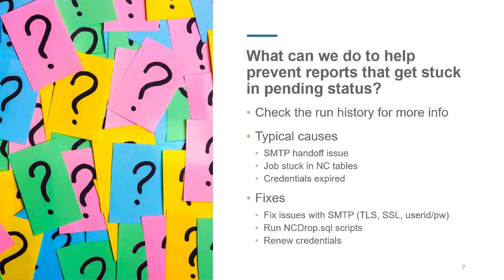Another issue is jobs can get stuck in the notification tables. Depending on how you have that set up, you may have split off a separate notification database. If not, it's going to be a set of tables in your content store database. Those contain all the jobs that Cognos has to process. So if you crashed or things were stuck in limbo in there, you're going to need to clear them out, and there's some scripts that I can show you that will do that. And then the third major one is just expired credentials. Due to various changes in your environment, you'll occasionally need to renew your credentials, and it's very easy to do. I'll show that as well.